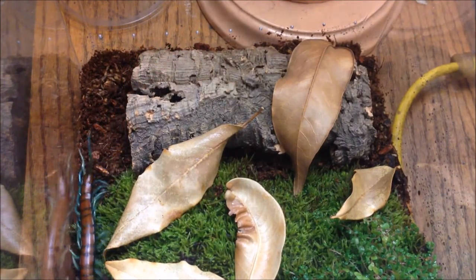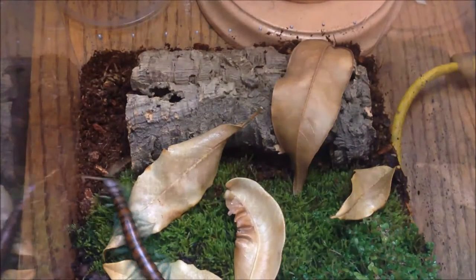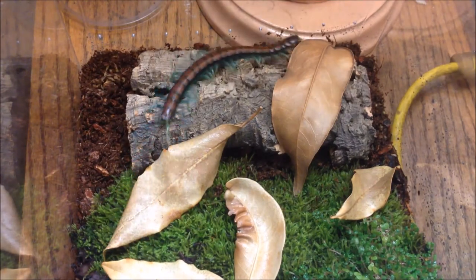Wow, what an intense little species. Beautiful. Sorry for the reflection in the lamp right here, but I can't take any chances with this thing. There we go. Beautiful.